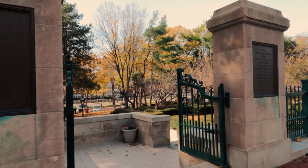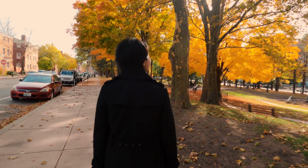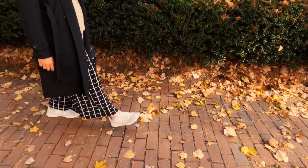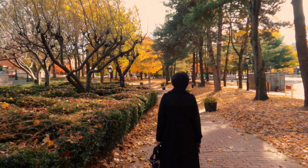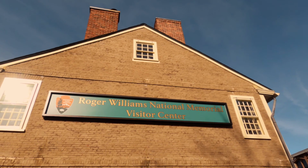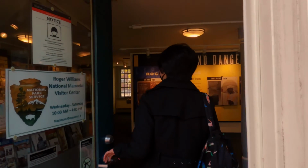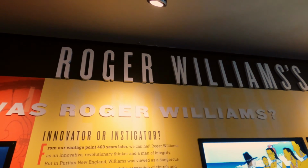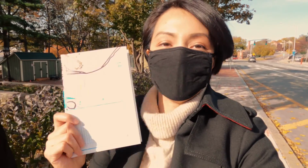And this is actually the smallest national park we've been to, so you should definitely swing by after your visit at the State House. It's just a 6-minute walk from the Rhode Island State House, so it's gonna be a quick visit. You can simply stroll around, explore the park, and there's also a visitor center here. You can go inside, ask the park rangers to tell you more information about Roger Williams, Rhode Island, a little bit of history about the city.